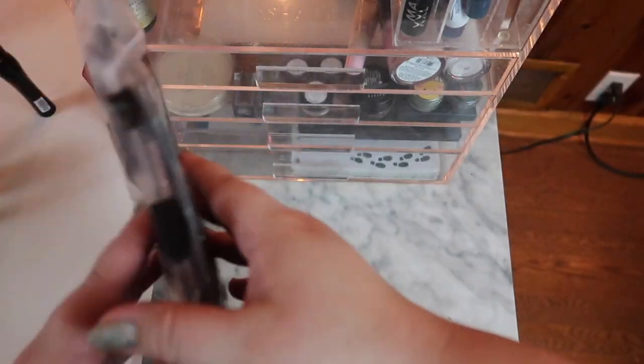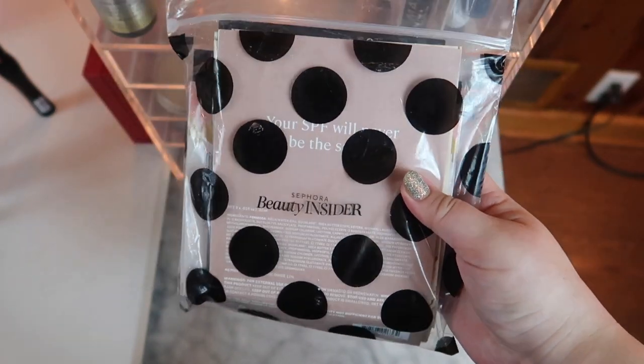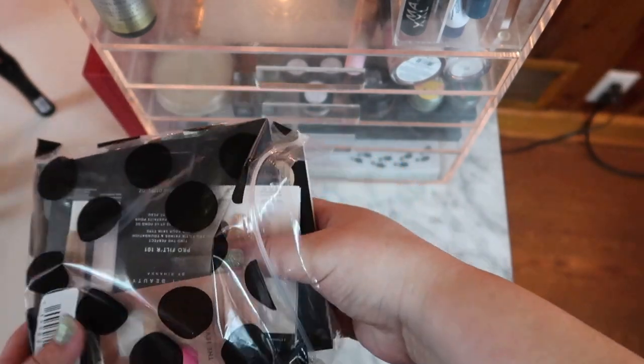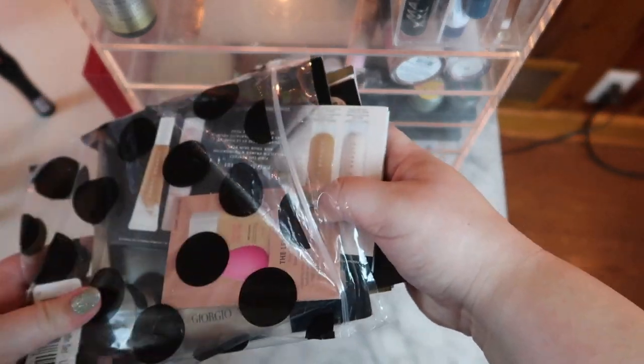Now, before I put all these away and we go shop my stash, I wanted to pick a few things out from here. With that last Sephora order that I placed, I got a big bag of foundation samples.